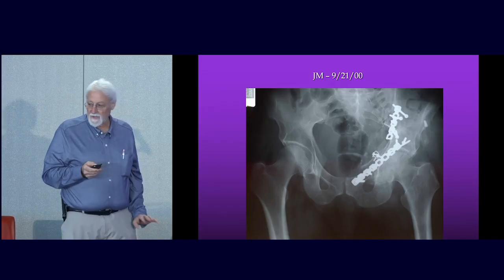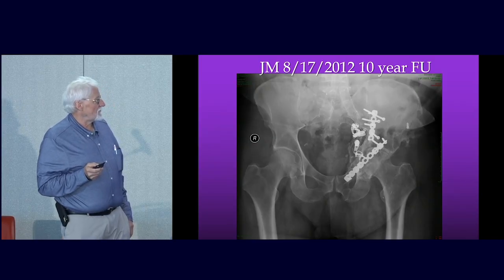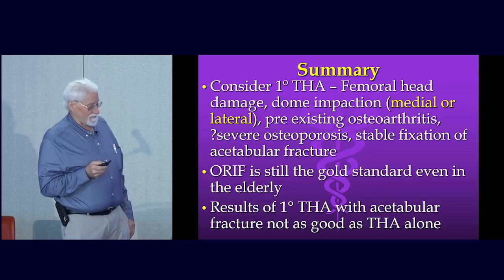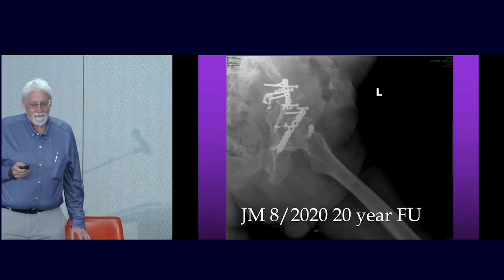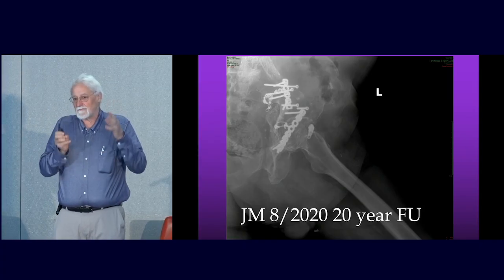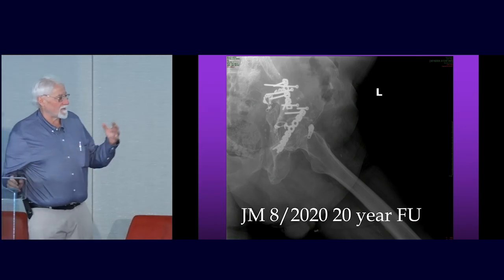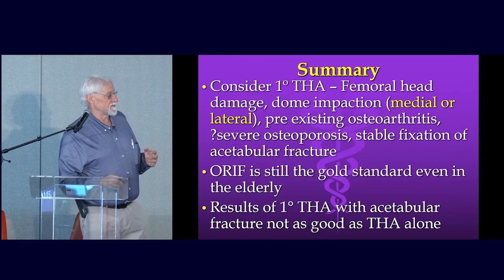And he goes, that's okay. Yeah, we can do the total hip later. Very nice guy. So here's his 10-year follow-up. Here's his 20-year follow-up. He comes every 2 years still. And the area that's affected by your impaction is critical. So most of his dome, and that's what I've taken from this case, is where it is important.